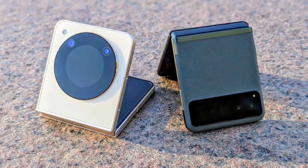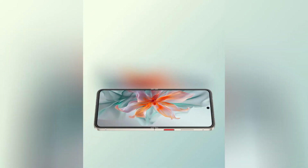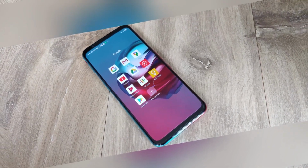Powered by the Snapdragon 7 Gen 1 processor, it handles everyday tasks like browsing and streaming with ease, though it's less suited for heavy gaming. With 8GB RAM and up to 256GB storage, it's practical for most users.